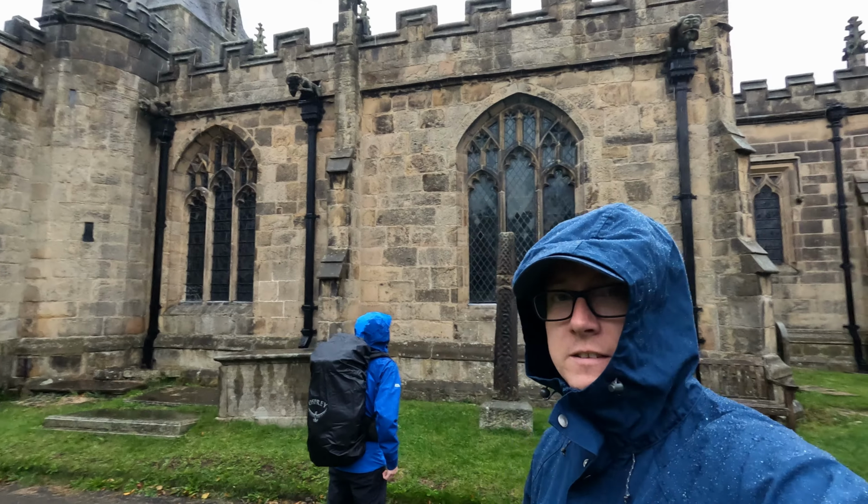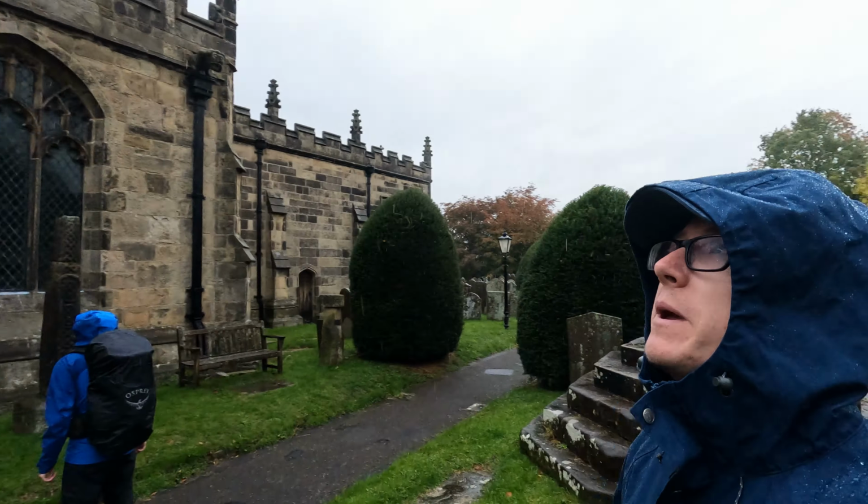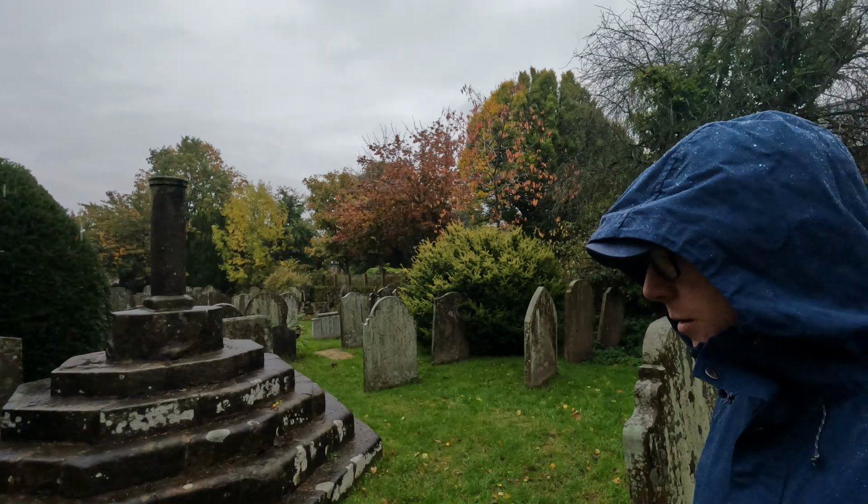Good morning and welcome to a rather rainy Peak District. I'm here in the village of Hope, and this is the lovely church in the village. It's Grade I listed and dates back to, I think, the 14th century. But we've come here just to have a quick look at these old cross bases.